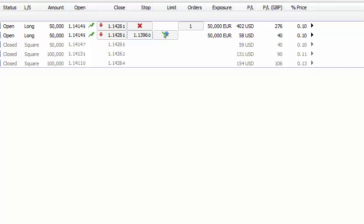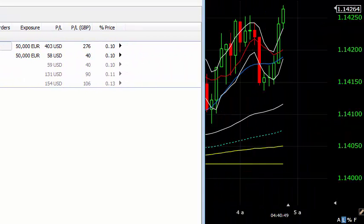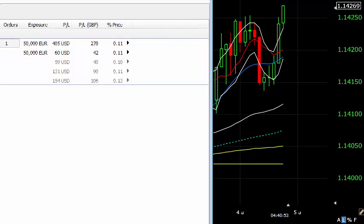So that's all we've got. That's all we've done today. So I've taken those off. I'm leaving this final position in, and let's see. I'm going to see if it can get up to around about 114.40 to 50 zone.